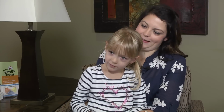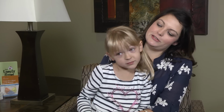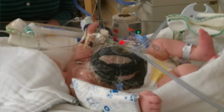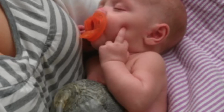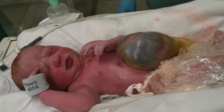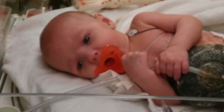So this is Hannah, and with how she's grown and progressed, she's doing amazing. She is 5 and she's in kindergarten. Hannah was diagnosed at 20 weeks with a giant omphalocele, which means the majority of her liver, intestines, and stomach were all born on the outside of her body, covered in a membrane sac. It's a fairly rare diagnosis, and hers was exceptionally rare because of its size.